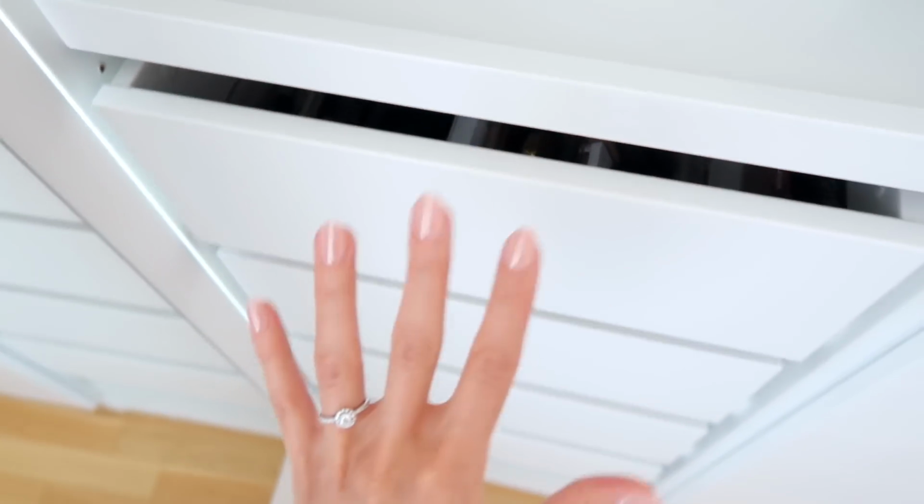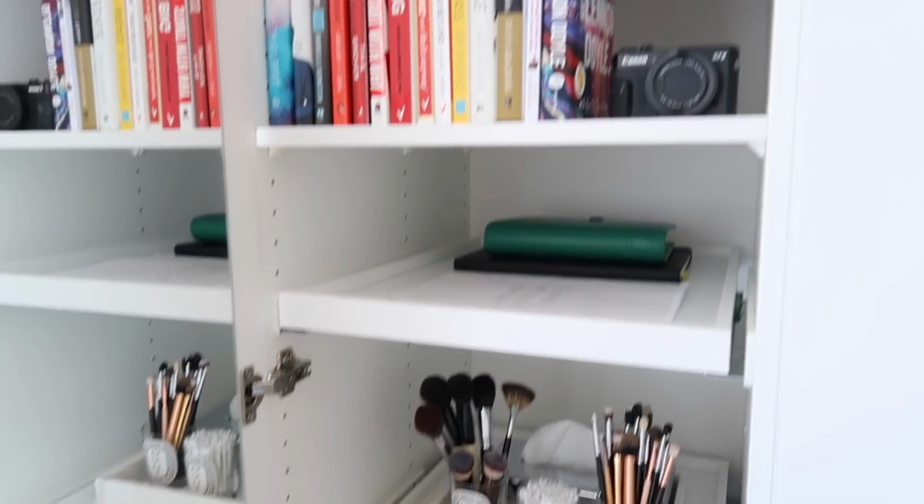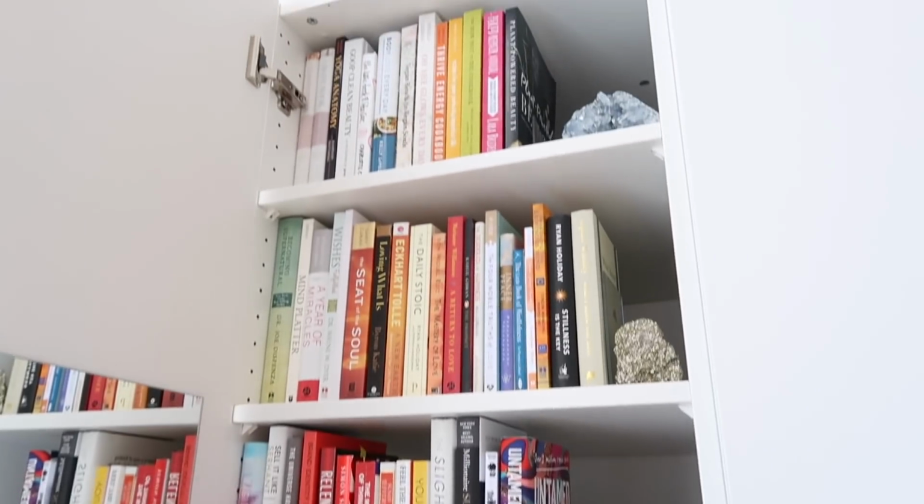It's a lot cleaner, less cluttered, more organized. And again, I just love the overall feel and the whole vibe of this place. As for the topic of organizing and making things look nice, I want to show you how I organize my jewelry. I got this on Amazon, I believe.